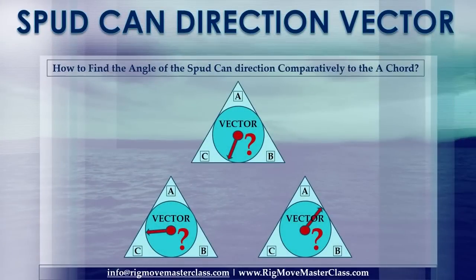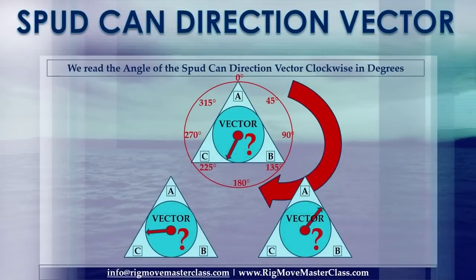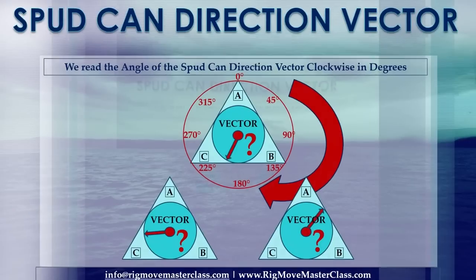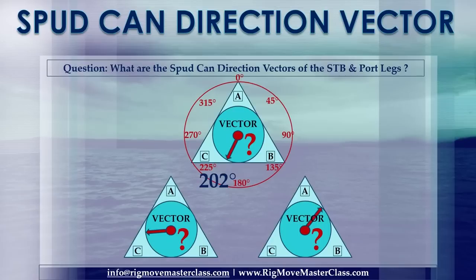How to find the angle of the spud can direction, comparatively to the A chord? We project a leg on a protractor, similar to a nautical compass. We read the angle of the spud can direction vector clockwise and in degrees. As we can see now, the spud can direction vector of the bow leg is 202 degrees. Question. What are the spud can direction vectors of the starboard and port legs?